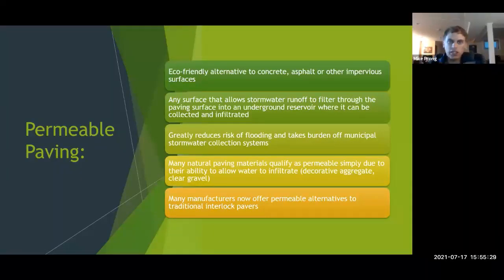So if you're creating those strips, then the water is going to be allowed to infiltrate every so often. And the more drainage strips you have, the easier the water will infiltrate. So yeah, absolutely, that will work.